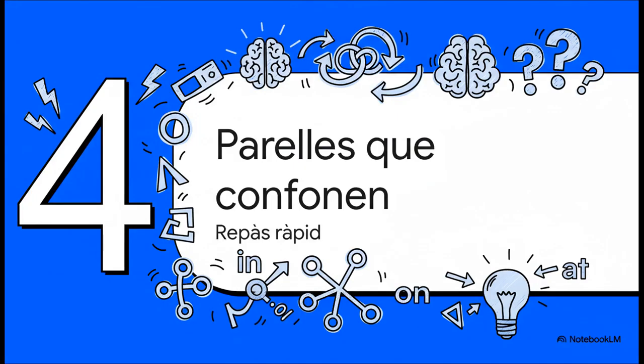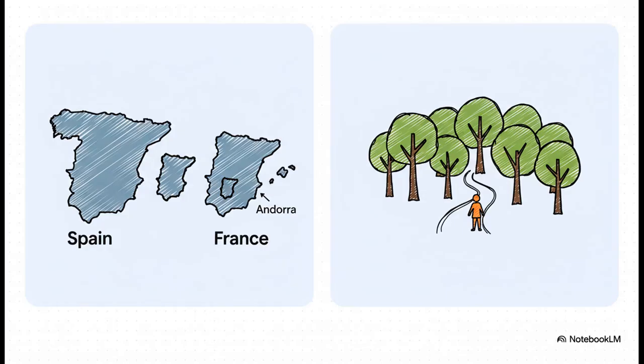All right, you still with me? Good, because it's time for a quick lightning round to clear up a few of those classic preposition pairs that always cause trouble. After this, you won't have to guess anymore. First up, between versus among. This one's simple. Between is for two. Two separate things and only two. Just like Andorra is perfectly placed between Spain and France. Among is for when you're in a group of three or more, kind of surrounded. We were walking among the trees.